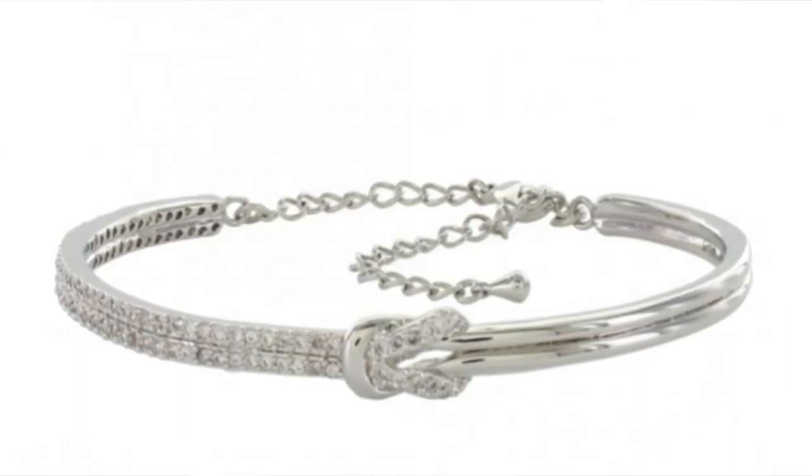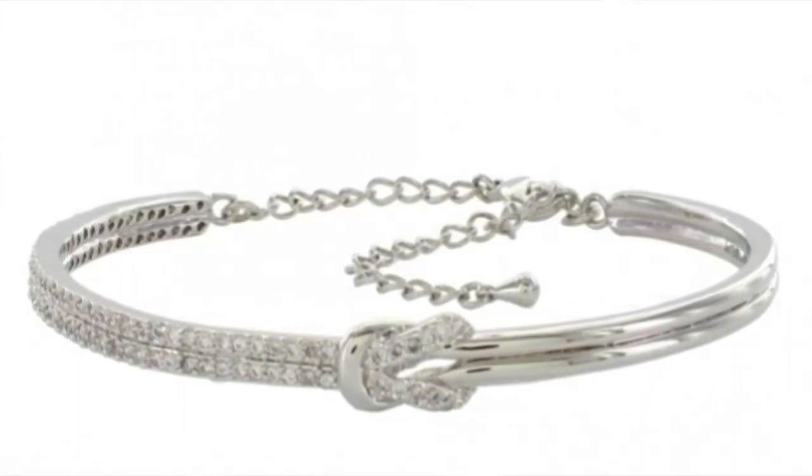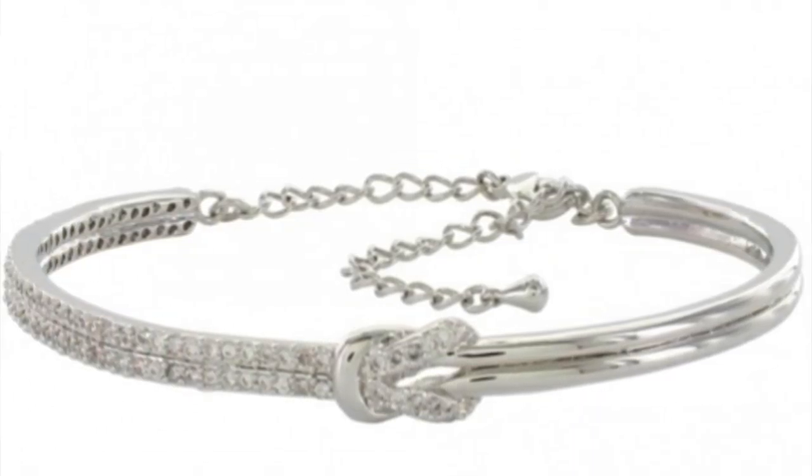The last item from Montana Silversmith is this sterling silver bangle bracelet, which I really do like. I'm going to remove these so that you can see how it looks alone. This bracelet is absolutely beautiful. It retails for $47. And like I said, it is a cuff bangle bracelet. It has extension chains at the end, so that way you'll know that you're not losing it. It has cubic zirconia on half of the bracelet and kind of a love knot. This is called the knotted cubic zirconia cuff.